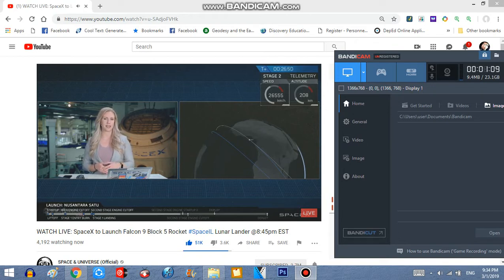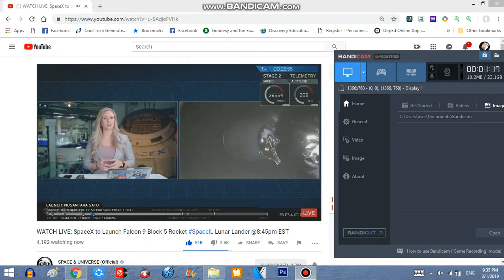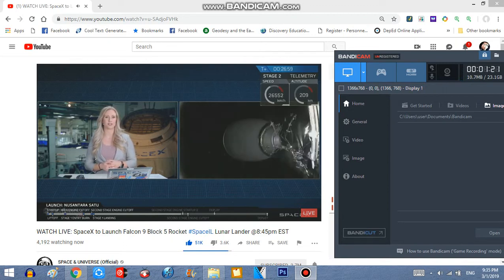First will be SpaceIL, and then the new Nusantara Satu satellite. As we mentioned earlier, another payload will be riding along on today's mission, an experimental small satellite for the U.S. Air Force Research Lab, but we won't be able to catch footage of that particular deployment this evening.